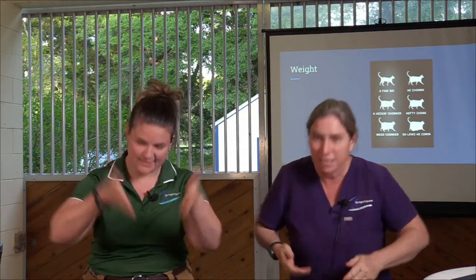Yeah. So an otherwise fit and trim cat with a waist both from the top and the side, where you kind of ignore the primordial pouch and you see that nice tuck of a waist, can be an appropriately body conditioned cat. And with a little bit of a pouch, that's okay. That's normal for a cat, not normal for a dog. So when you look down, there should be a waist, the tuck in. There's no side pouches, just the bottom.